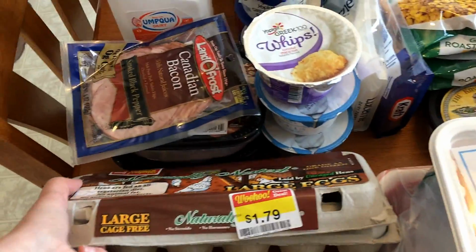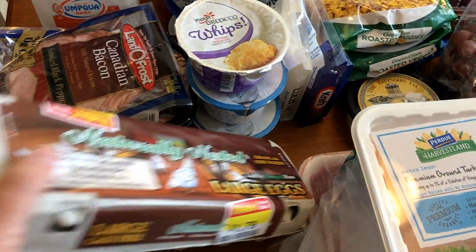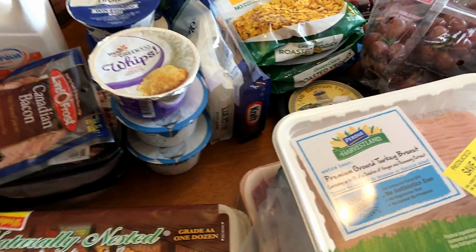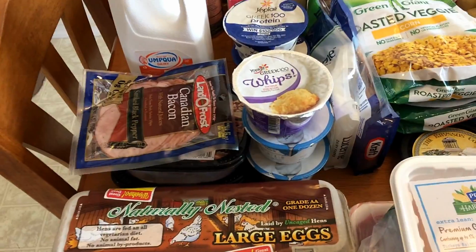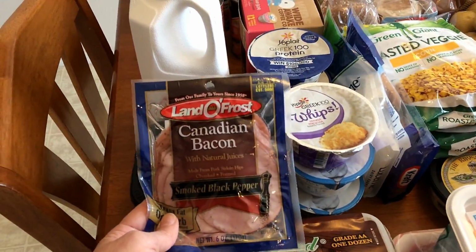They were on sale at $1.79, and they don't even expire for like, I don't remember what it was. It was like 2 more weeks. I can't find it now. Anyway, so I got some of the Lands Frost Canadian bacon.